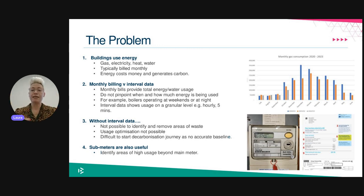And again, all about data and informing yourself. Just on the right hand side there, I've got a typical electricity meter and then a bill as well. So that's typically what we get given as High Group to say, there's your information, baseline our gas and electricity consumption, and then let's work on that with decarbonisation.